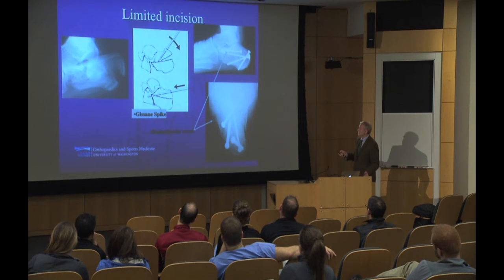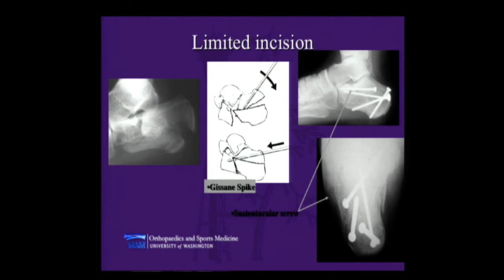So he was treated with a Gissane spike. We brought the tongue piece up, so from the depressed position into neutral position. This is the sustentacular screw. These other three screws are crossing the fracture line. This is the axial view showing an incomplete reduction. And I mentioned that this is the index patient.